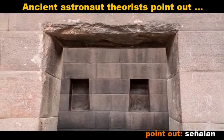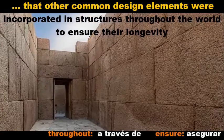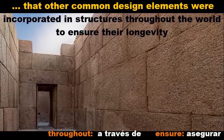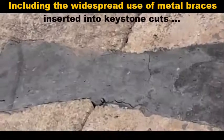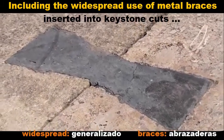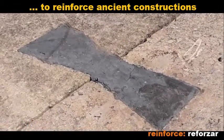Ancient astronaut theorists point out that other common design elements were incorporated in structures throughout the world to ensure their longevity, including the widespread use of metal braces inserted into keystone cuts to reinforce ancient constructions.